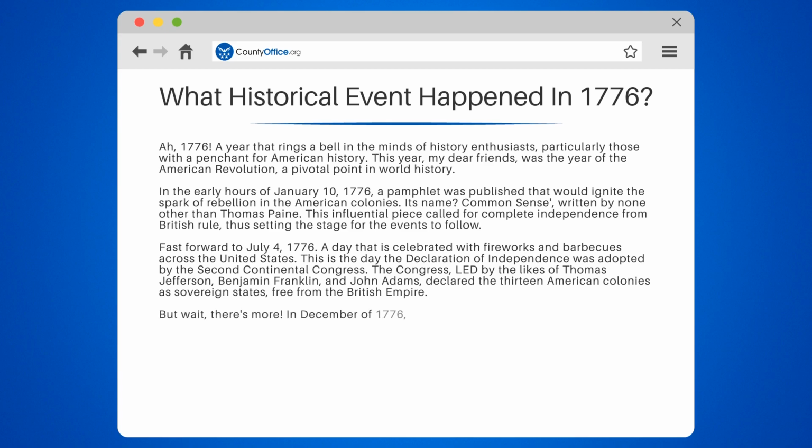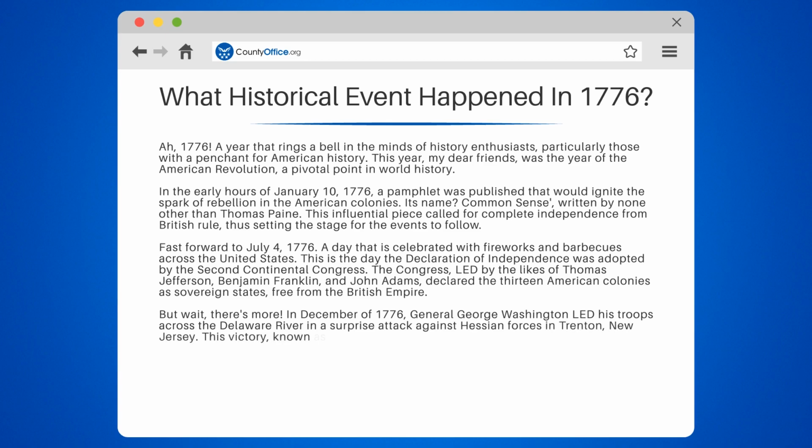But wait, there's more. In December of 1776, General George Washington led his troops across the Delaware River in a surprise attack against Hessian forces in Trenton, New Jersey. This victory, known as the Battle of Trenton, marked a turning point in the American Revolution.